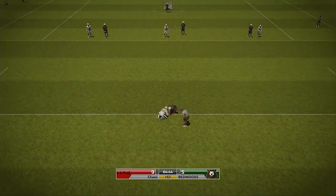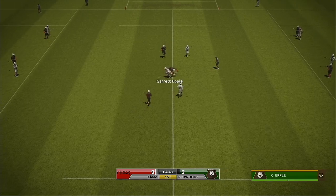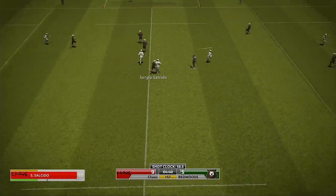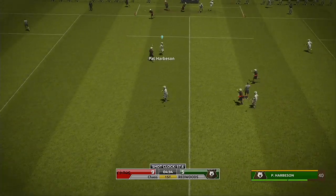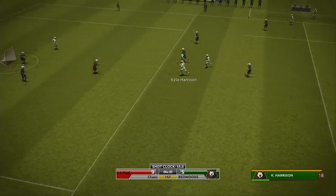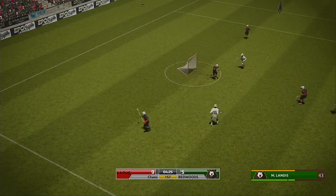Huge face-off. These guys can take a beating. They're the heart of the team. 24 wins it for the away team. The home team lose it. Here's a shot. Knocked loose.